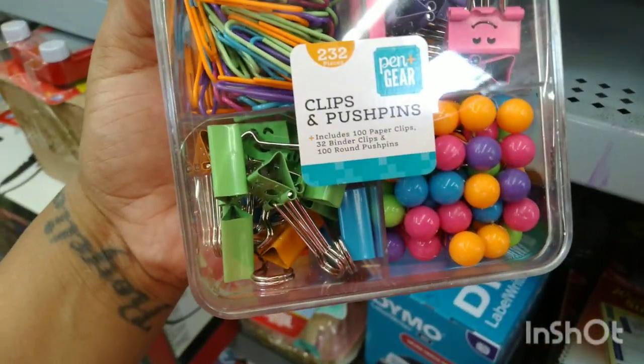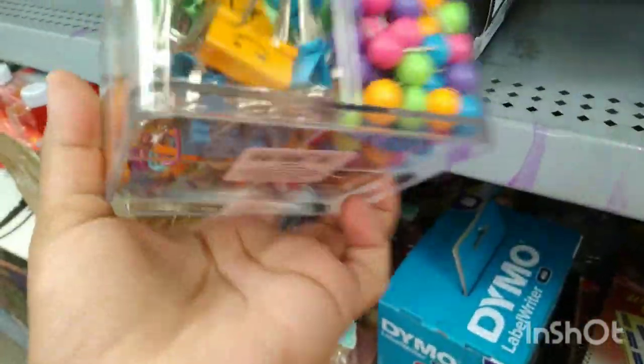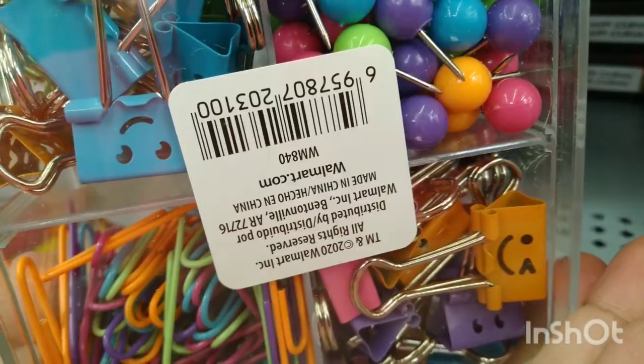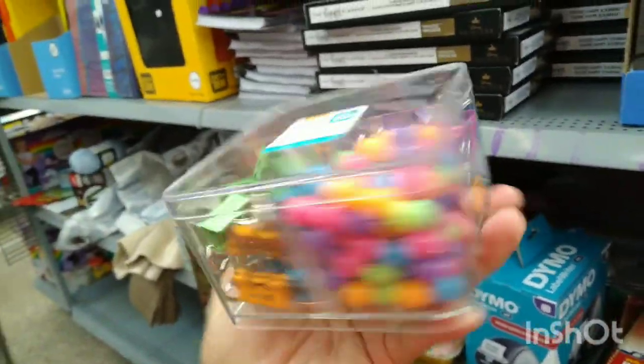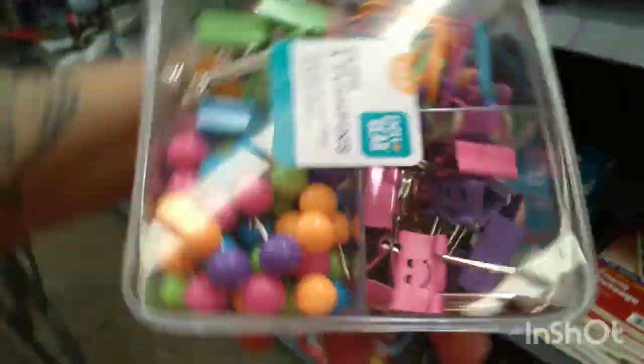Okay guys, I just found this one right here. This is super cute. Clips and push-ups. This is cute. And this is on clearance for $3. There you go. And it is ringing up for $3. So I'm probably gonna take this one. This one's super cute. Has like the little happy faces.